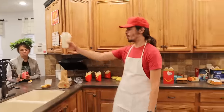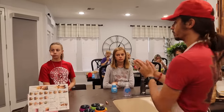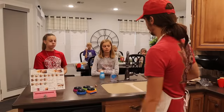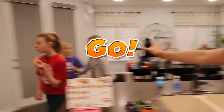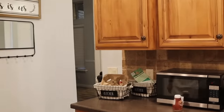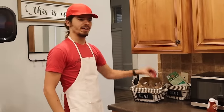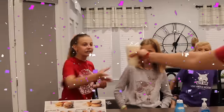I want the shake. There is an item on this side of the room that I have hidden. And if you guys can find it, you can have the shake. 3, 2, 1. No, you have to say it. You have to look. That was actually really fast. Mara thought we should put it in a better hiding spot. I thought it was good there. I guess, okay. I want it there.